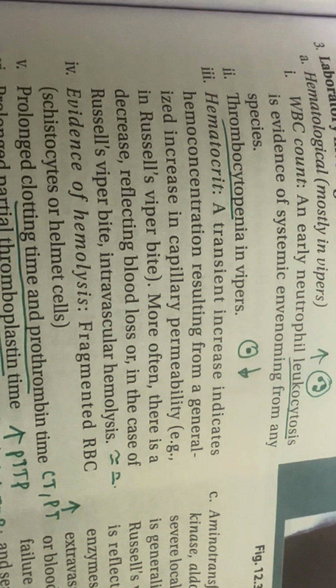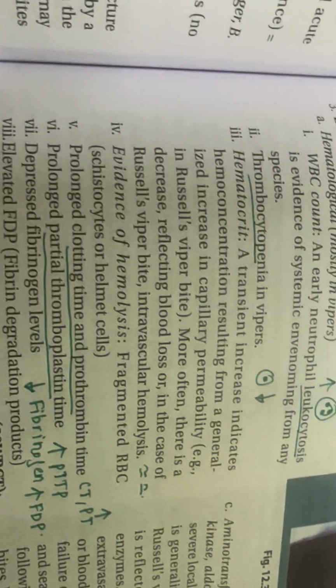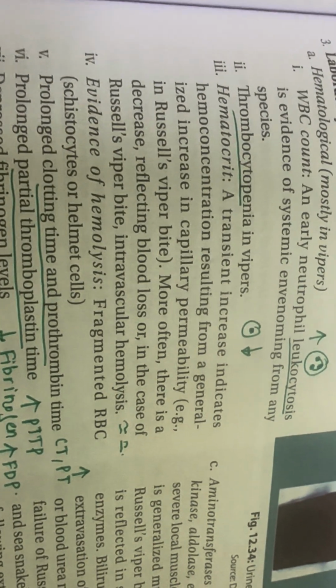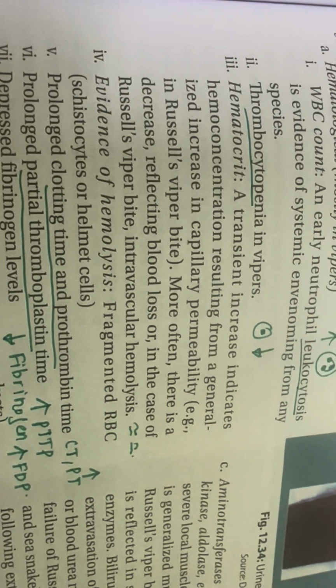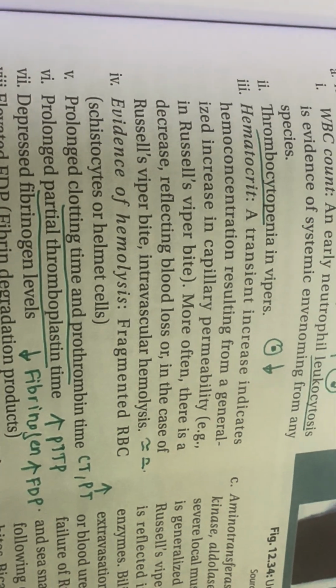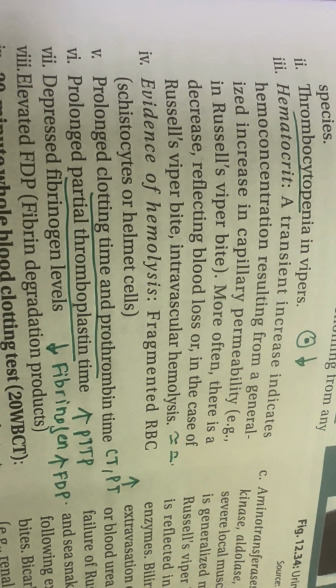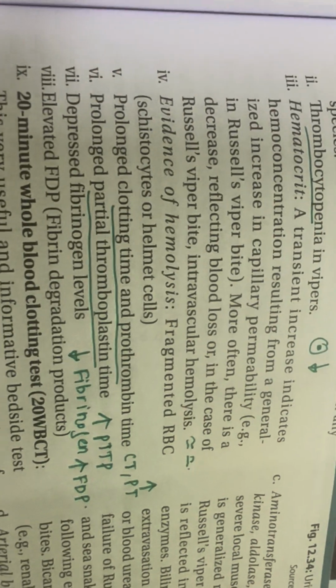Then hematocrit: a transient increase indicates hemoconcentration resulting from a general rise in capillary permeability, for example in Russell viper bite. More often there is a decrease reflecting blood loss, and in case of Russell viper bite, intravascular hemolysis. Evidence of hemolysis: fragmented RBC, schistocytes or helmet cells.